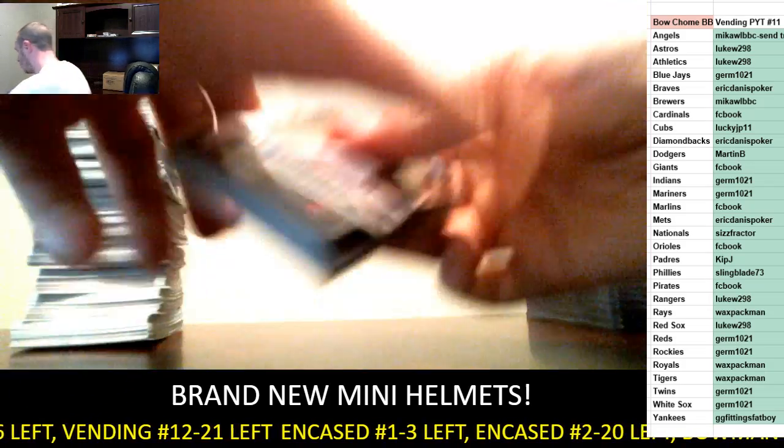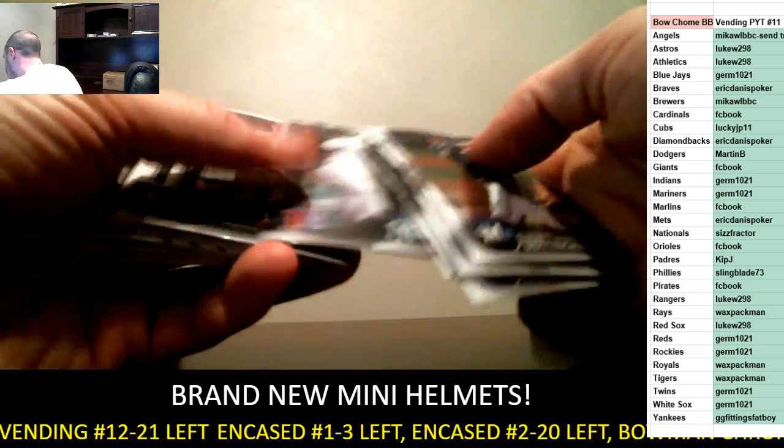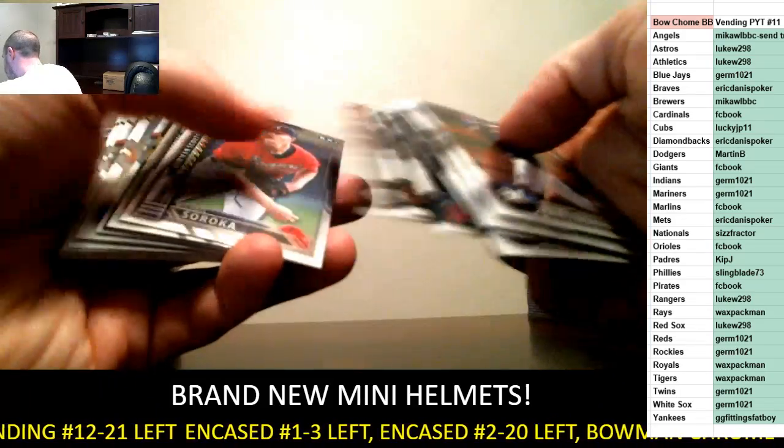I had to switch from the 75 point to the 35 point top loaders because I ran out, so that's why it's pounding a little harder there.